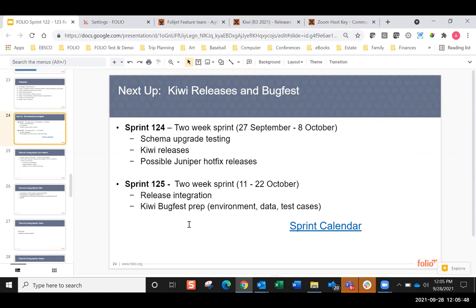Kiwi Bugfest, we have the initial environment that is a Juniper environment. It will get migrated to Kiwi as a way to test the migration scripts. As far as getting that ready, we have the environment. We have data, although we need to do some looking at the data and maybe some cleaning up. And the product owners are still writing test cases for the new functionality that needs to be tested. So these two sprints are our big prep sprints. And then in 126, we'll start the manual bug fest and cleanup of things that have not quite gotten to where they're supposed to be for Kiwi release.